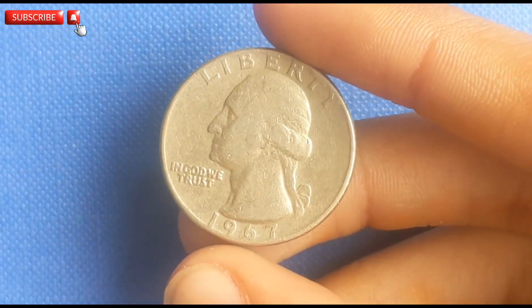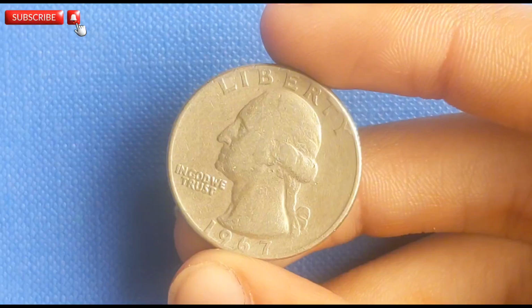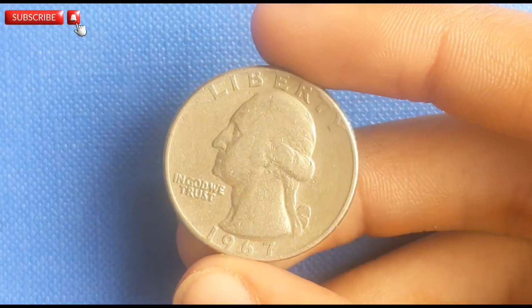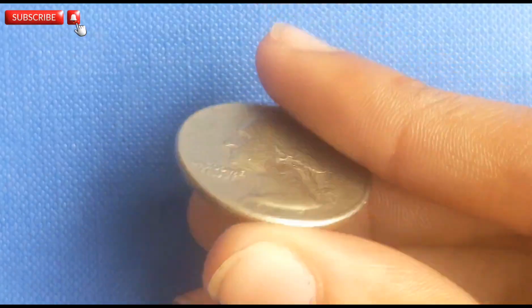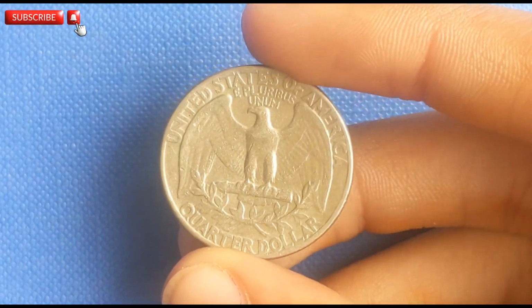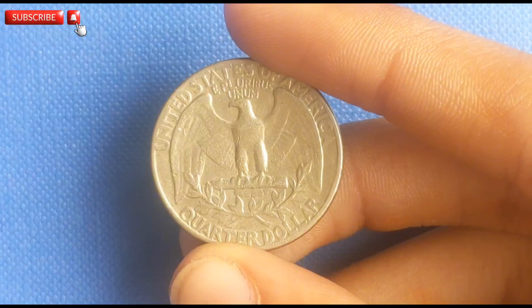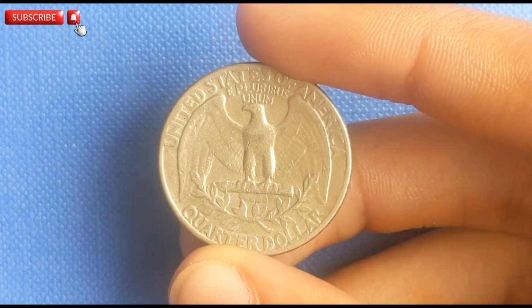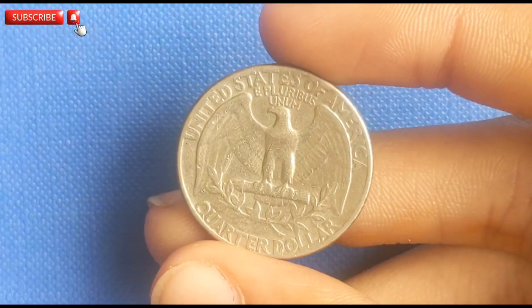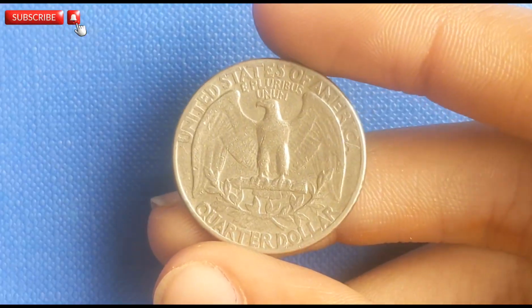Some theories suggest that a mint employee may have unofficially added the mark, or that it was an experimental strike that mistakenly entered circulation. Others believe it could be an overpunched mint mark from a previous year that was not fully removed from the die. Regardless of the origin, this small detail has made the 1967 D Washington quarter one of the rarest and most intriguing coins of the era.